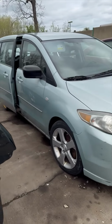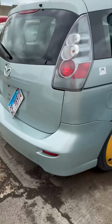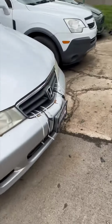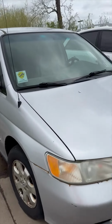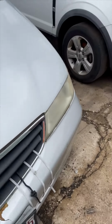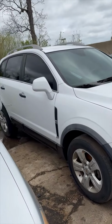Mazda 5. You don't really see too many of these anymore. Mazda 5. Isn't this just really kind of a ugly car? I think it's ugly. Personal opinion. This Honda Odyssey. I like how they have the bumper held on. That's custom. Chevy Captiva. We did a video on these Chevy Captivas before.